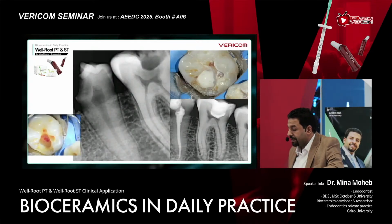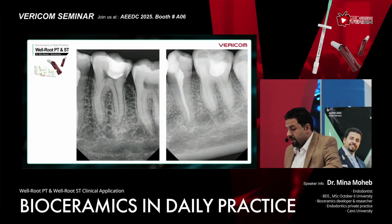Also direct bulb capping for lower first molar. The X-ray on the left is the 1.5-year recall. The X-ray on the right is the 4-year recall for direct bulb capping.